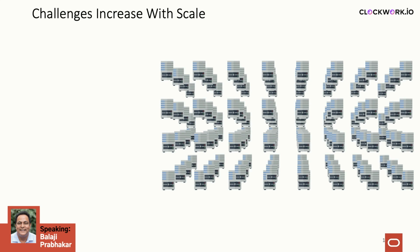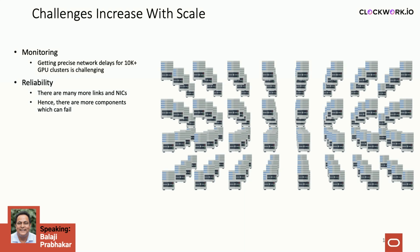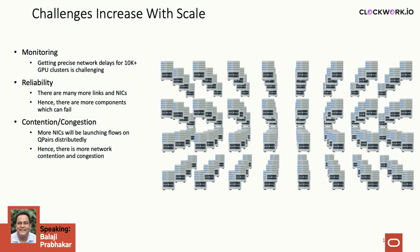So think of it now not just as one row of servers, but racks and racks and aisles of servers. It gets difficult to get very precise network delays for 10K plus GPU clusters, right? So it's not really that easy. And if you want to keep the system working reliably, there are now many more components that can fail. And typically large clusters are running very large jobs for very long times, and they generate lots of heat, and this is another thing that scale poses as a challenge.